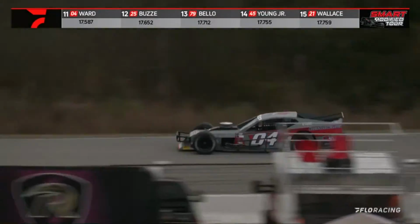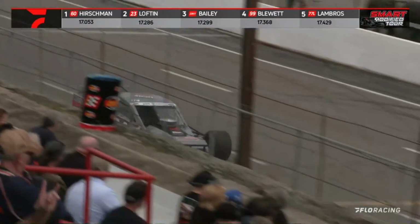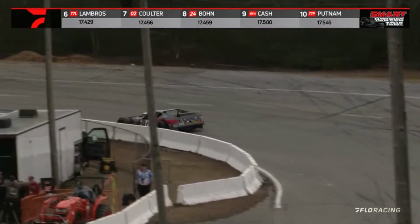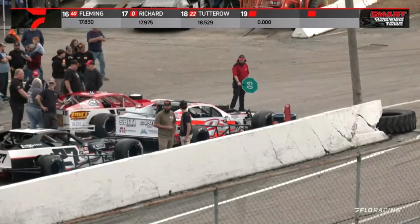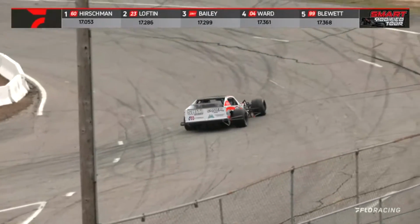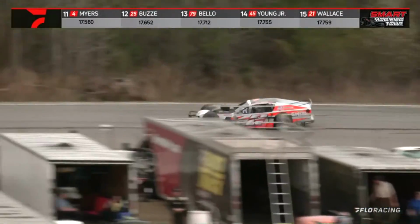Brandon Ward, 11th quick, first lap, 17.587. Everybody really landing on that first lap in the 17.5. Second lap should be better for Brandon Ward out of Winston-Salem, North Carolina. One of the most decorated drivers in the South during the past couple of decades. Ward, 4th quick, 17.361 for Brandon Ward. And remember, top 8 will redraw for their starting spot in today's Peanut Patch 99 for the Smart Modified Tour powered by Pace-O-Matic. The car that Brandon Ward ran last year.